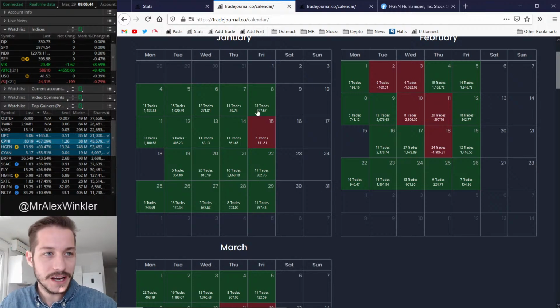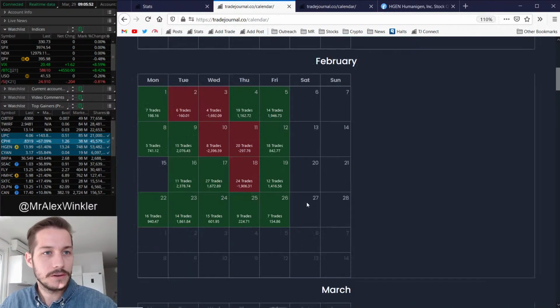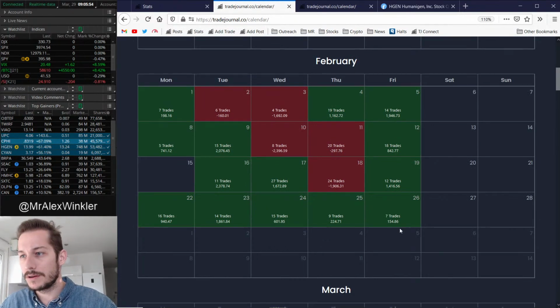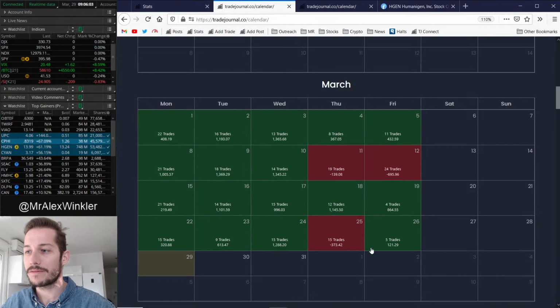I just realized January was my first month, or in January I only had one red trade. It didn't hit me before. But yeah, here you can see Friday. I don't know how good you guys can see this on your end. Let me zoom in here a little bit. Friday we did 7 trades. Okay, we did more trades than I thought we did. But my profit. Oh wait, this is February. Okay, yeah, 5 trades. I thought I did 5 trades. So we had a small profit on Friday. Didn't really do too much trading.